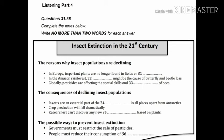So, why worry about whether insects become extinct? Well, the consequences would obviously be terrible, not just for them, but for us. Pretty much everywhere on the planet, with the exception of Antarctica, insects are at the bottom of the food chain. They're absolutely vital, because if there were no insects, there would also be no birds or lizards or mammals.